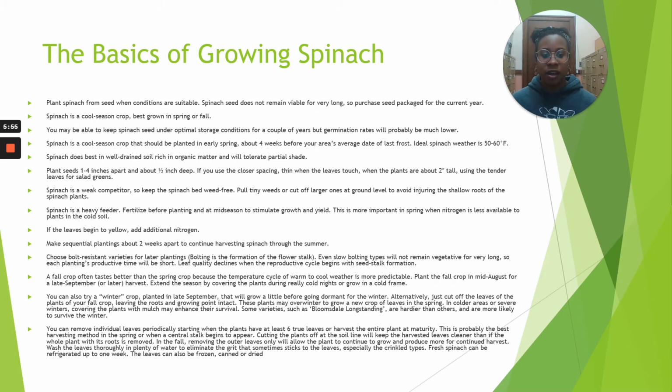Alternatively, just cut off the leaves of the plants of your fall crop, leaving the roots and growing point intact. These plants may overwinter to grow a new crop of leaves in the spring. In colder areas or severe winters, covering the plants with mulch may enhance their survival. Some varieties, such as the Bloomingdale Longstanding, are hardier than others and more likely to survive over the winter.